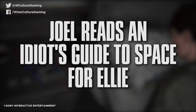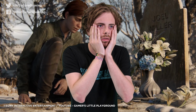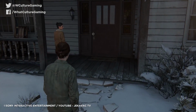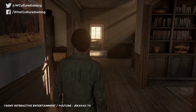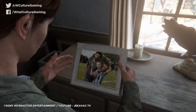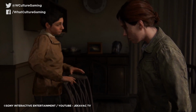Number 2. Joel is reading An Idiot's Guide to Space for Ellie. Spoilers ahead. Okay, so this one is kinda heartbreaking. After Joel dies, you'll get the opportunity to mourn him by searching his now vacant house before setting off on your quest for revenge. While you probably noticed a lot of the bigger details here, the pictures of idyllic Jackson life, the iconic photo of Joel and Sarah, the backpack, the jacket, the guitars, there is one innocuous detail in there that will absolutely ruin you.